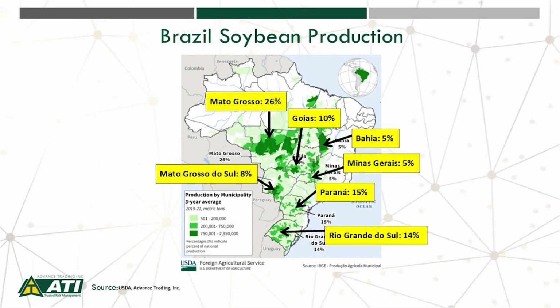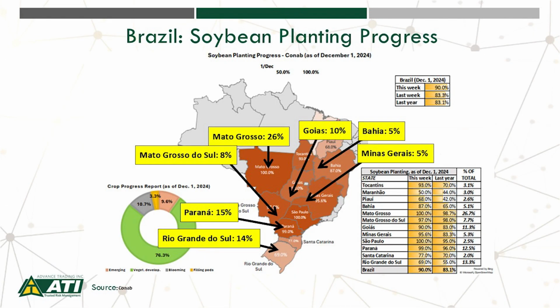Let's now shift our focus to South America, specifically looking at Brazil. Brazil being the largest soybean producer in the world. Let's take a look at where those beans are produced in Brazil. Now north to south here, planting has progressed the last couple months. In Mato Grosso, planting is now completed in the north, but they're still planting beans in that far southern state of Rio Grande do Sul. Let's highlight that a little bit further here.